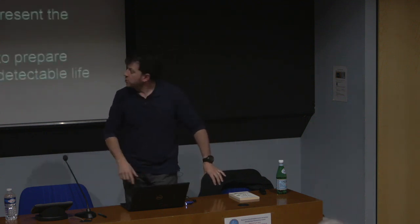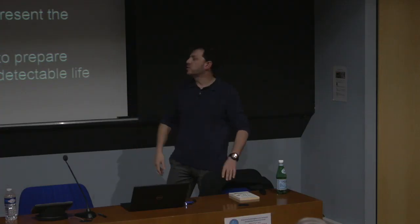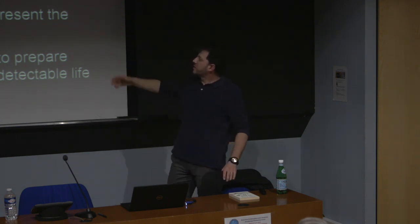We all know that. The origin of this problem is because the habitable zone has two origins. Originally, the habitable zone was just defined to represent the conditions that Earth enjoys, at a time when the existence of liquid water on Europa and Enceladus was not well known. So if you look at the literature in the 60s, 70s, even later, it's all about liquid water on the surface, oceans, that's it. Now we still use it, not because we are Earth-centered, but because we are interested in life on the surface so that we can detect it. So the habitable zone concept is now designed to prepare observations for astronomers looking for detectable life, ideally with photosynthesis. So that's why the name is not very good.